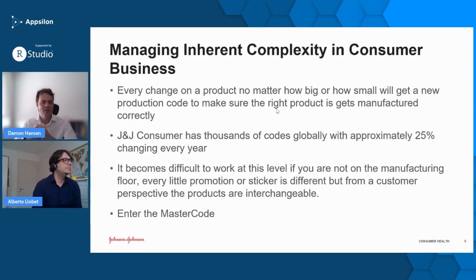And this can create quite a complex environment when it comes to forecasting. The demand planners responsible for this are constantly having to update the numbers, make sure they've got all the codes in there, specifically if there are promotions at certain times. And from their perspective, where they're focusing on the customer, there's a lot of the times visually absolutely zero change to the product. The product code might have been changed because we decided to manufacture it in a different location.